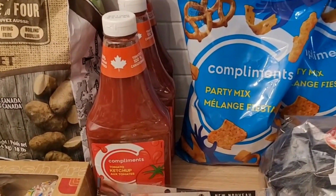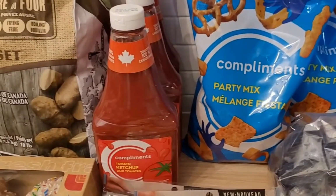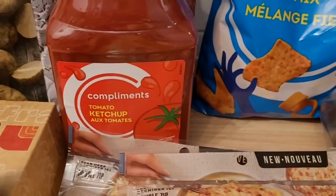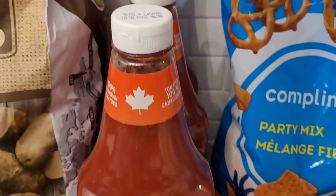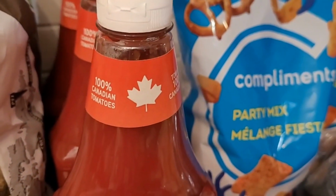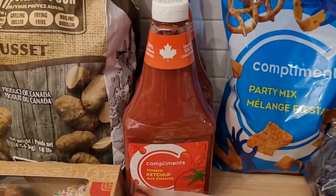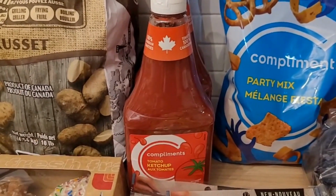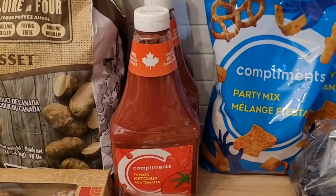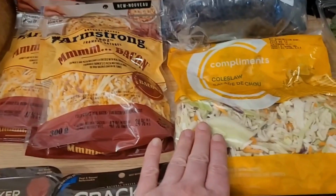I'm getting a little antsy, and thankfully ketchup went on sale this week, and it is my absolute favorite kind. I love Compliments ketchup. You see right here the big Canadian symbol, 100% Canadian tomatoes. So it's Canadian tomatoes made in a Canadian factory, and sold by a Canadian owned company. So $1.99 for each of those bottles. I bought 3.